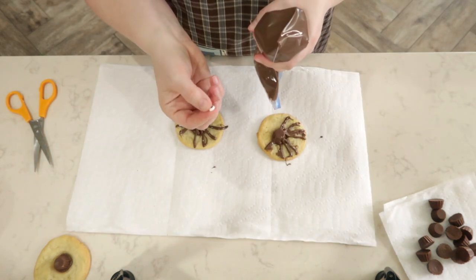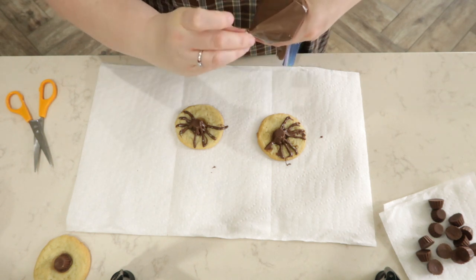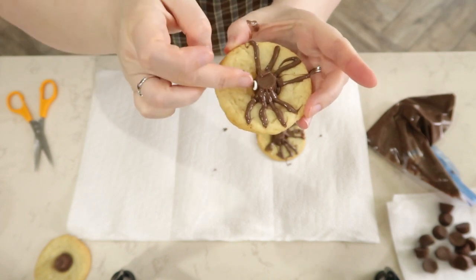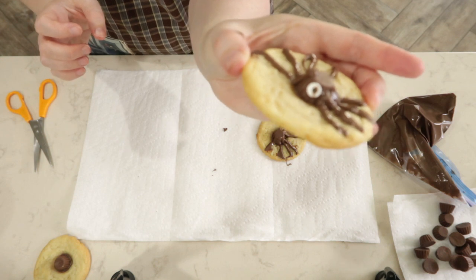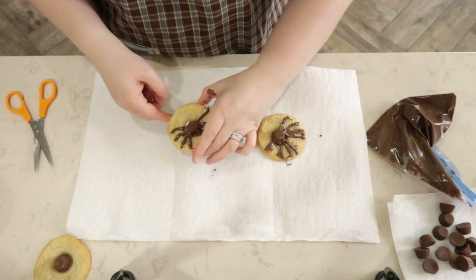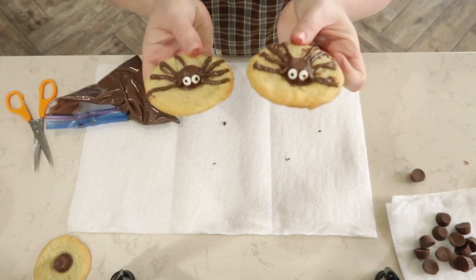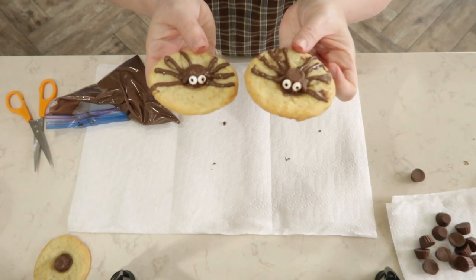I'm going to take a candy eye and put a little dab of chocolate on the back of it. Going to take the cookie and stick the eye on the spider. And then do that with another eye. And I am going to continue with this process until I get through all of my sugar cookies.